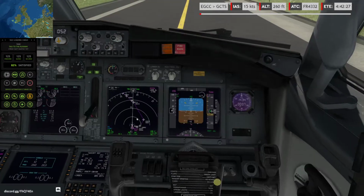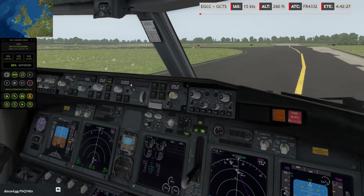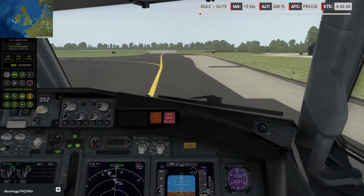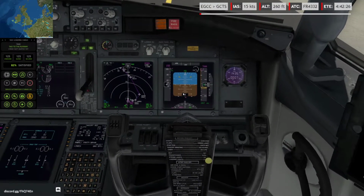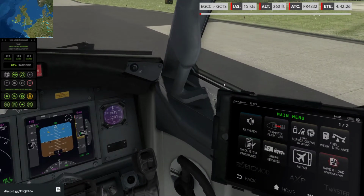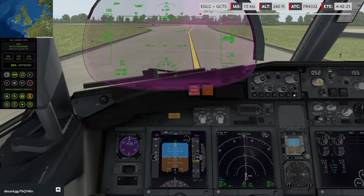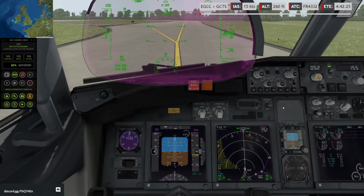Transponder to TA/RA. Strobe light is on, and landing lights will be coming on once we get to the runway. Everything else is looking good. What's the runway length? Runway length is 10,000 feet, so we should be good. Alright, switching over to the captain side, turn on the terrain radar. Alright, cabin is secure.